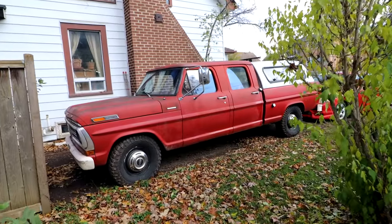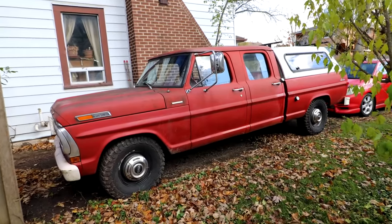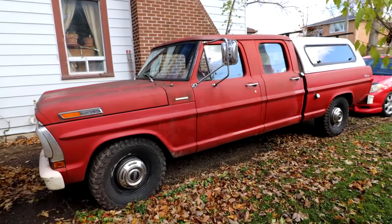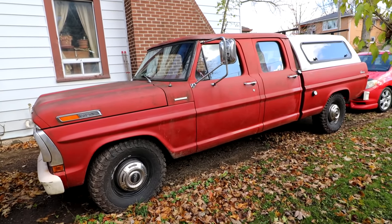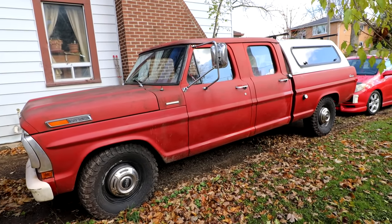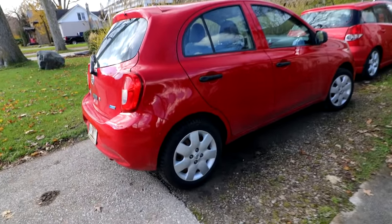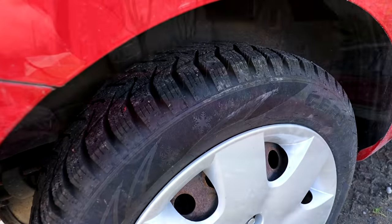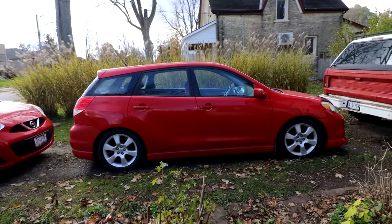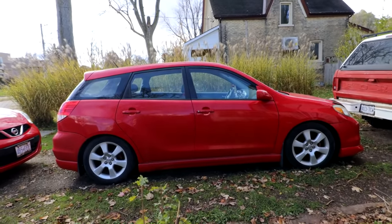That load of wood chips might be one of the last trips of the truck for this year. It'll be coming off the road for the winter very soon. I don't want to drive it in winter because they salt the roads and it'll rust the truck out. So I try and keep it as nice as possible. I've got the snow tires on the Micra, so it's all ready for winter. The Matrix will be coming off the road for the winter too, so not many days left of driving that.